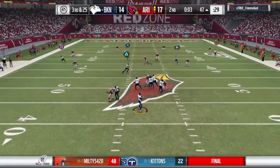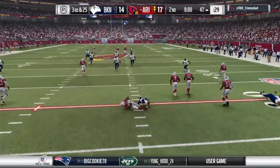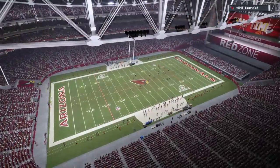Gun now on third down. He's going to rifle one deep left side. Into a double team, and it's intercepted. A great read, and it's picked off. And he will be brought down.